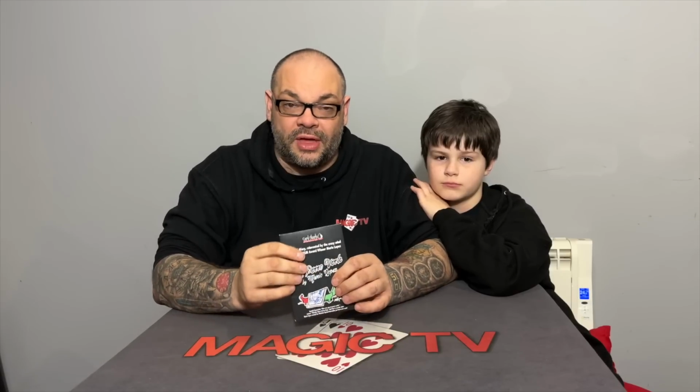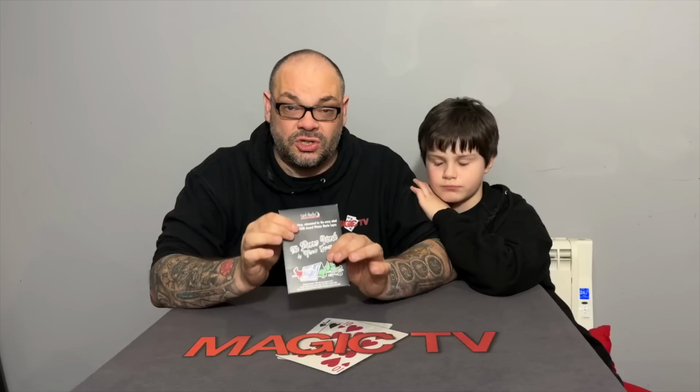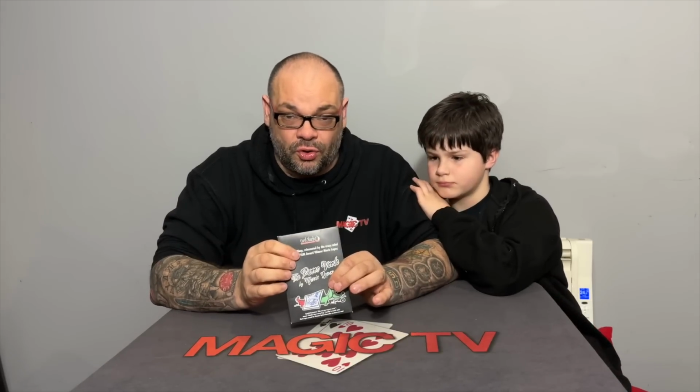But the bottom line is, I do not think, as a magic reviewer, this is as good as Card Warp, the original Roy Walton Card Warp, and I'll tell you why. First of all, I think a lot of the stuff that's added with the back changing and the front changing and stuff like that, I think that's not really needed. I think that's kind of overkill.